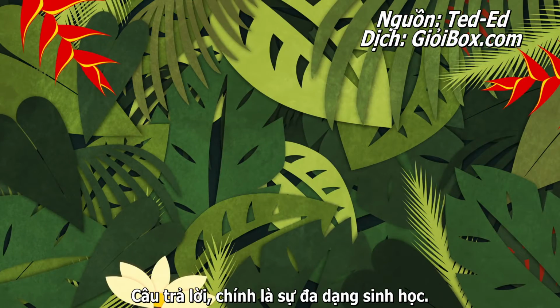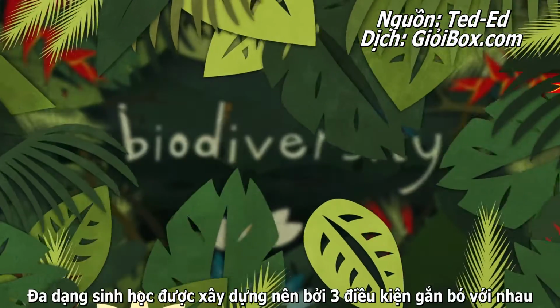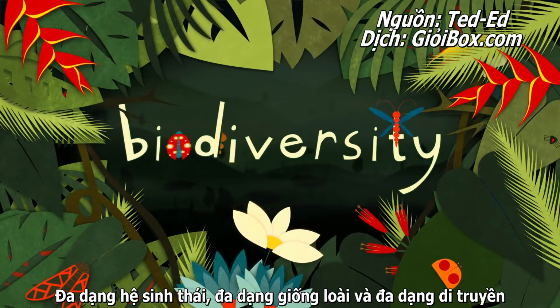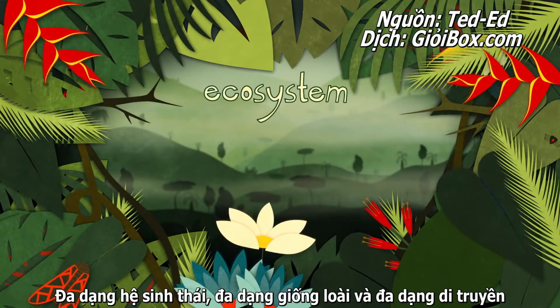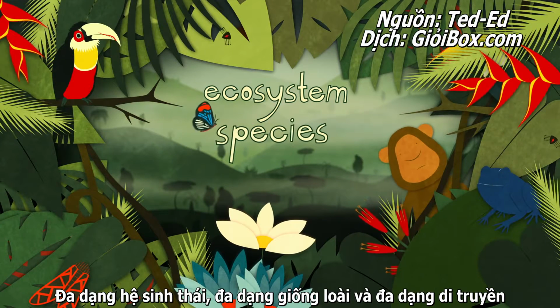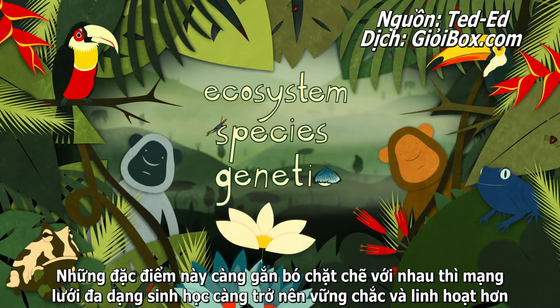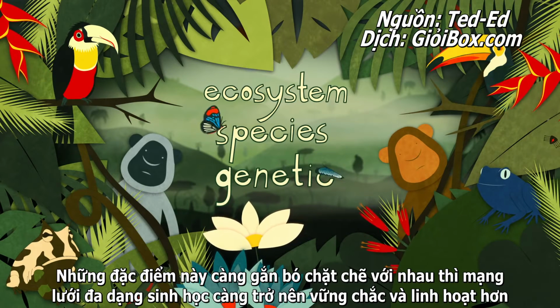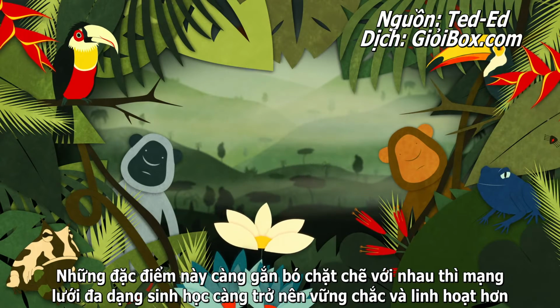The answer, to a large extent, is biodiversity. Biodiversity is built out of three intertwined features: ecosystem diversity, species diversity, and genetic diversity. The more intertwining there is between these features, the denser and more resilient the weave becomes.